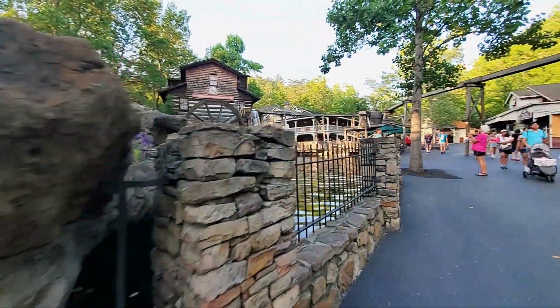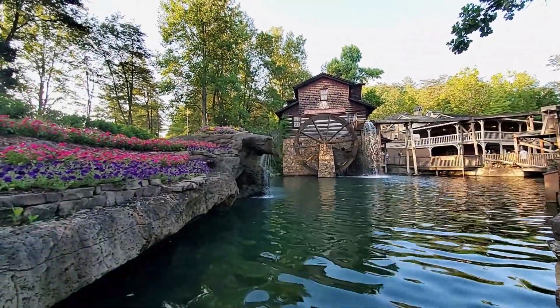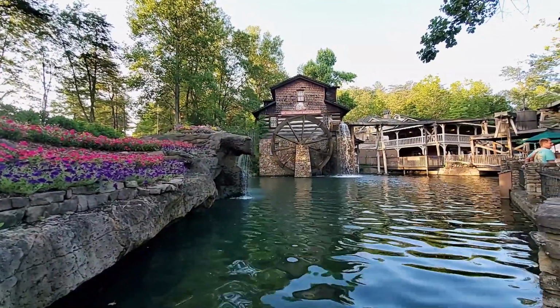And then one of our favorite photos we always take and look at is right here. The gristmill has no line. You can walk in right now, get some cinnamon bread. Enjoy the view for a few minutes while we head up the hill here.